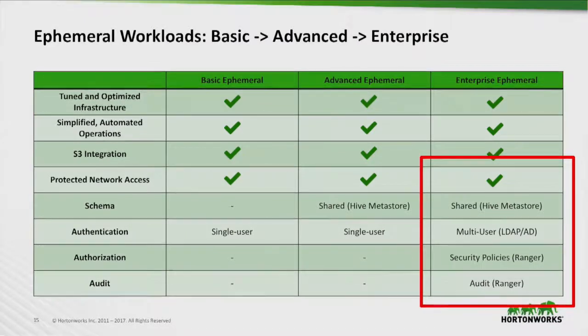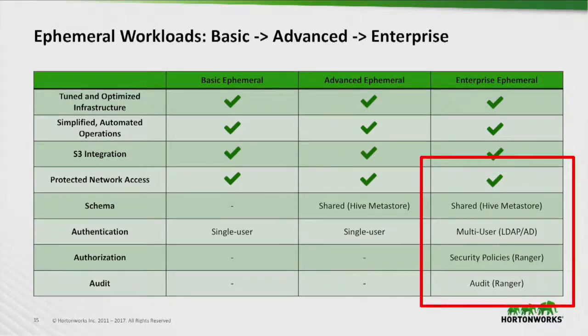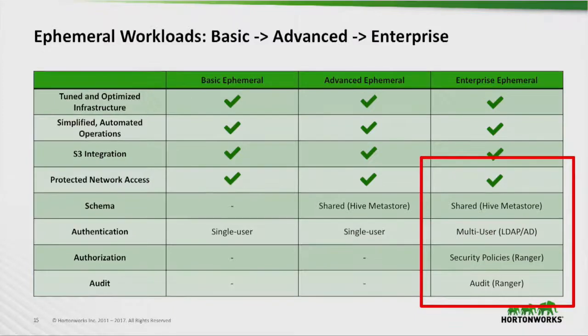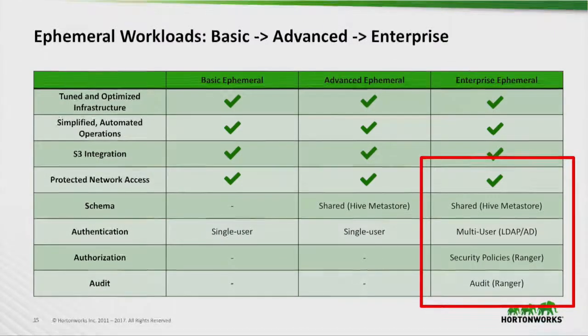So in the basic and advanced cases, when you're running ephemeral workloads in the cloud, it's really about, hey, let me make sure I can get infrastructure really quickly that's tuned and optimized for a workload. Let me make sure it works well with cloud storage. Let me protect it with a gateway. Those are all table stakes. And then the idea that you could just run this workload, this user gets his work done, and you're done with the resources is great. You can build up from there.